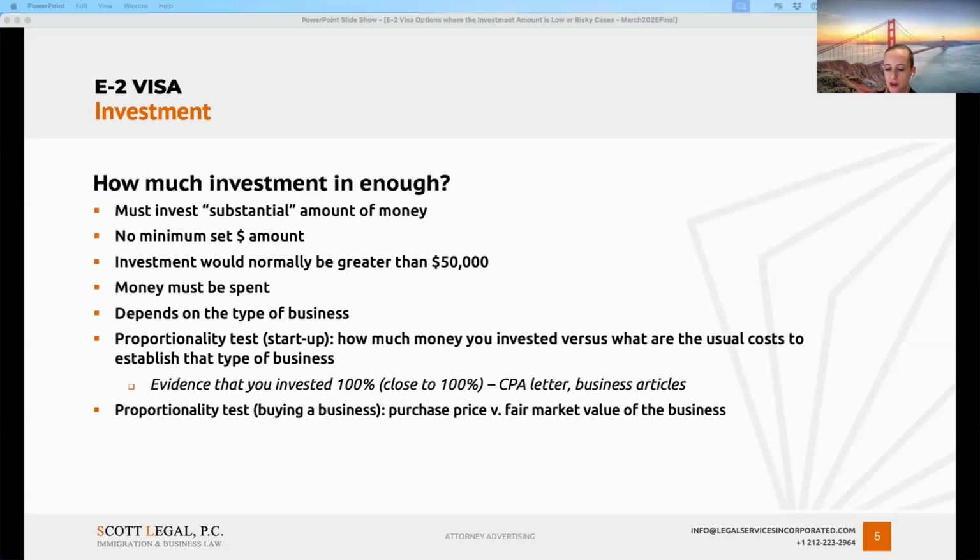Usually, especially in cases where the investment is on the lower side, they want to see that you invested 100% or close to 100% of what is necessary to start that particular business. Sometimes it's helpful to submit business articles you can find online that talk about the standard costs necessary to start this type of business. It may be helpful to include those in the application to argue that your investment is substantial.